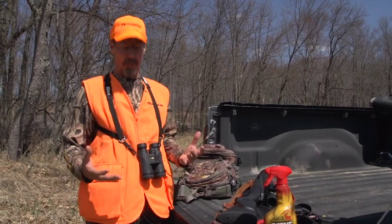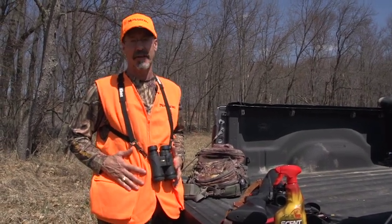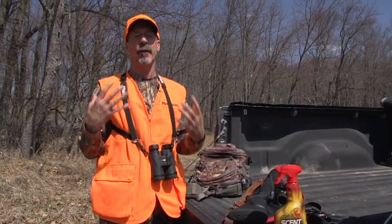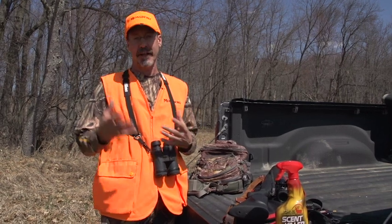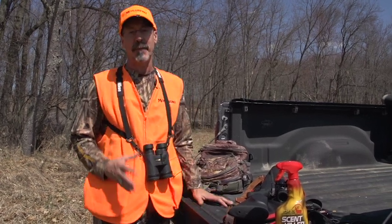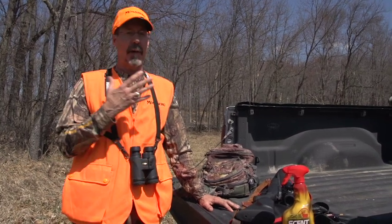I've done all the preparation. I've washed all my clothes in scent killer detergent. I've used body wash, shampoo. I've knocked down as much human odor as I can. And I want to do this so that I can get by the deer's nose, but I've also got to be sensitive to sound. So I'm going to take my time going in. I'm going to really try to just sneak in using the wind.